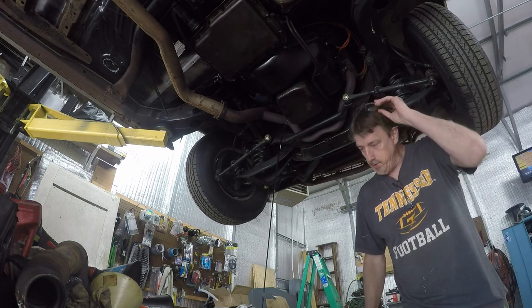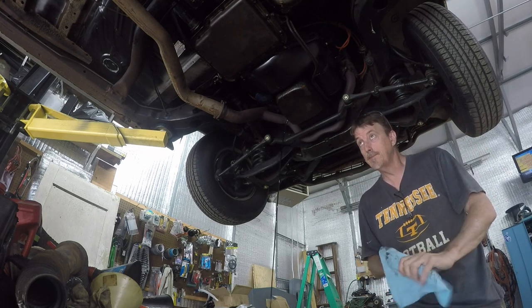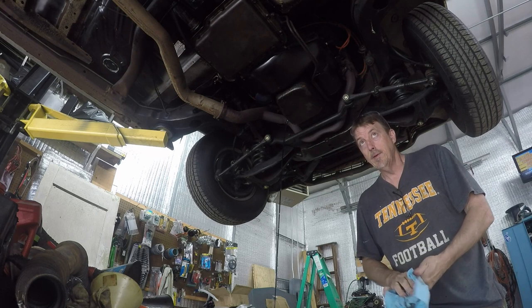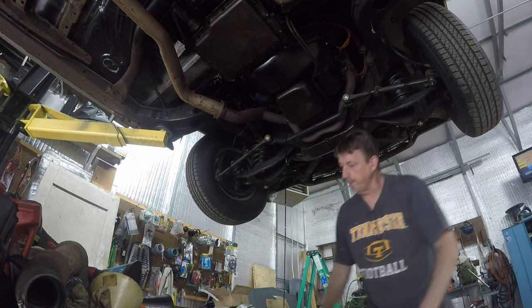I changed my plugs a while ago. I had a couple of foul plugs, maybe four foul plugs, started popping a little bit.